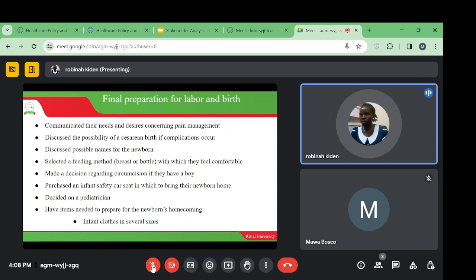Discuss the possible names for the newborn. This can be done as a family. Selected a feeding method, breast or bottle, with which they feel comfortable. Made a decision regarding circumcision if they have a boy. Then purchased an infant safety car seat in which to bring their newborn home. This can be in preparation if they have that capacity.